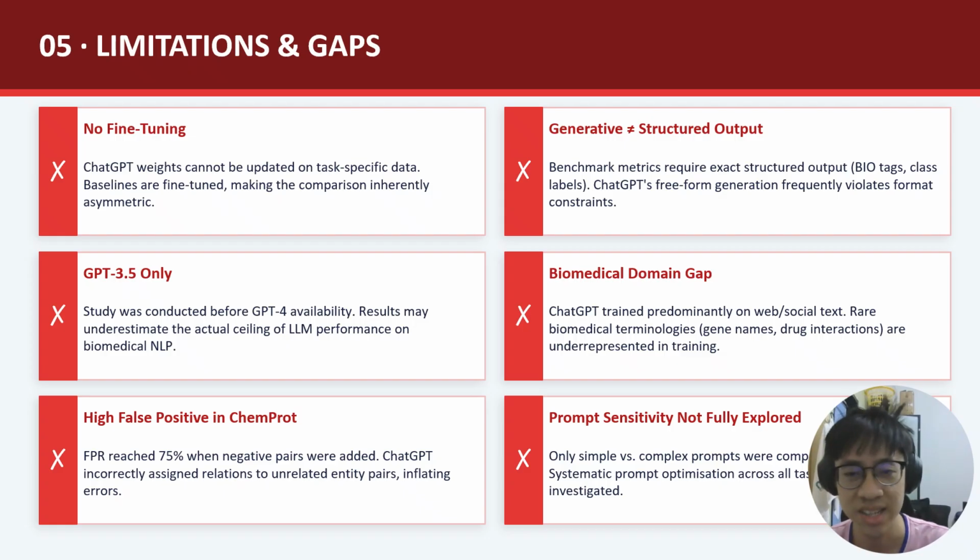So yes, the limitations and the gap. First, ChatGPT cannot be fine-tuned, making a comparison with fine-tuned baselines inherently unfair. Second, ChatGPT's free-form generative output frequently violates the structured format that benchmark metrics require. Third, the study was conducted on GPT 3.5 only, which was a model from about 3 years ago, when GPT-4 wasn't available yet, which likely underestimates the ceiling of LLM performance. And fourth, ChatGPT was trained predominantly on general web text, leaving rare biomedical terminologies underrepresented. Additionally, the false positive rate for CamProd reaches 75%, and systematic prompt optimization was not explored across tasks.